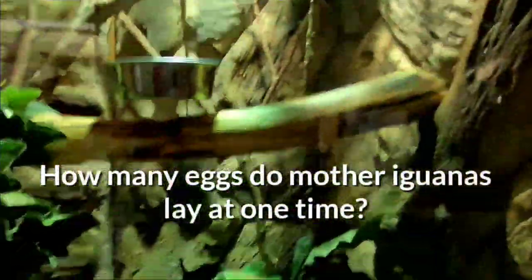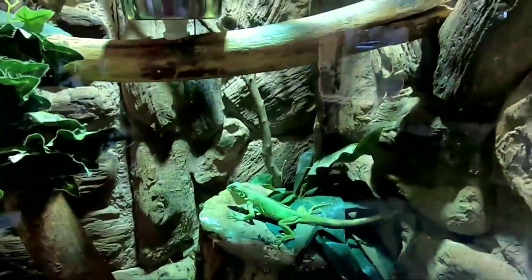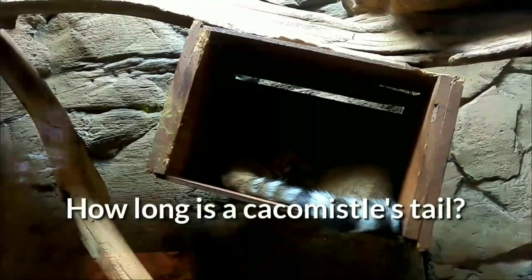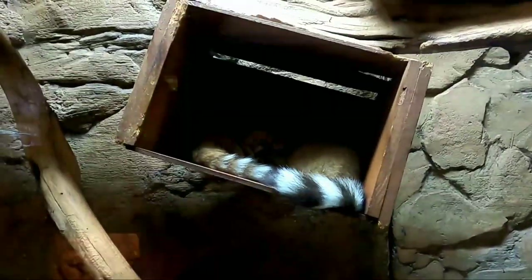Baby iguanas. Look at the iguanas. These are babies. It says baby iguanas right there. Look at the Coco moose teal. Half cat, half mountain lion. Look how cute they are.